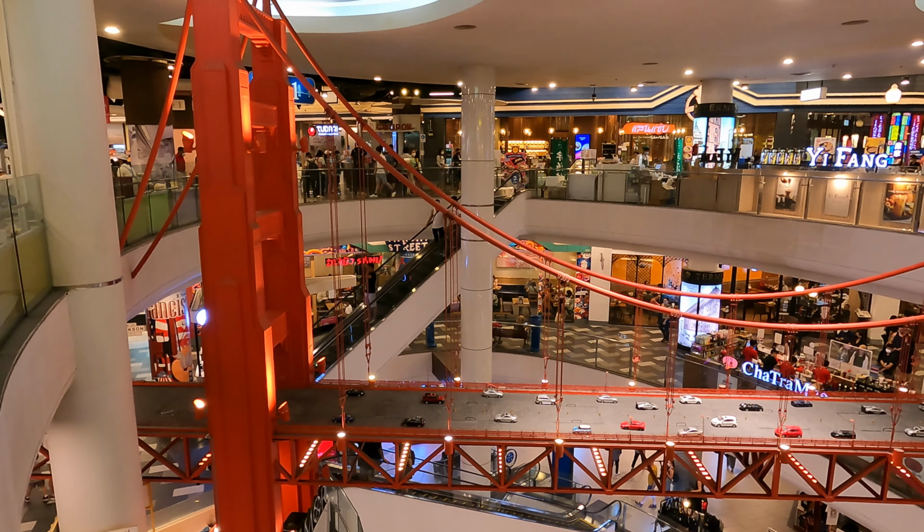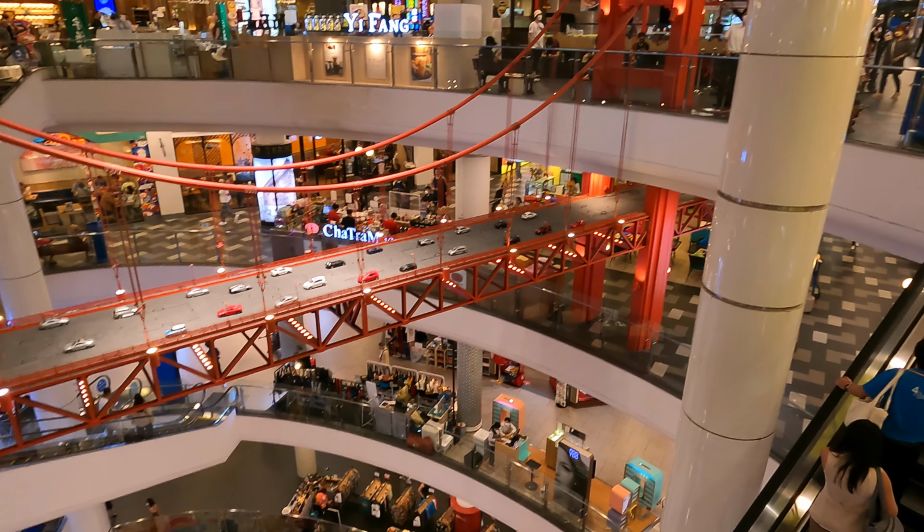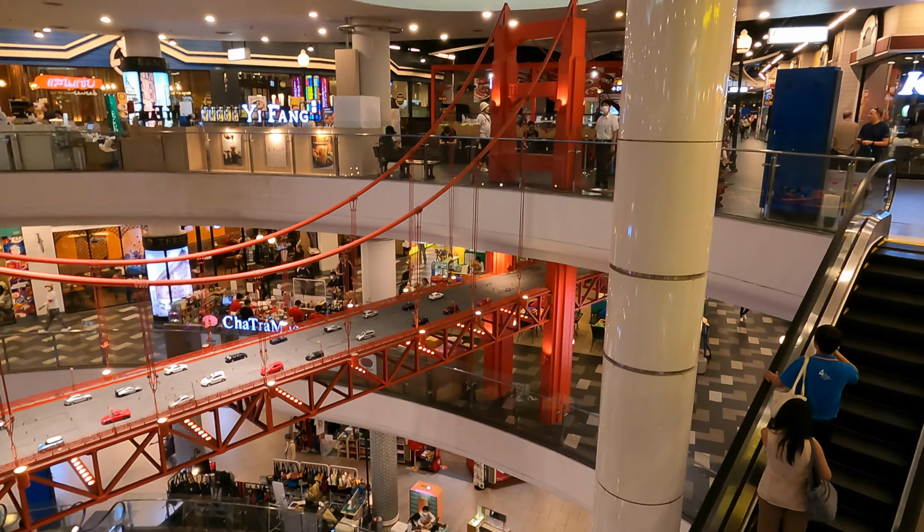The whole floor is actually with the theme of San Francisco, the San Francisco Pier, and each floor has a different theme. And just look at the size of this mall, it's absolutely huge, and you have food options on almost all the floors, restaurants, different food courts, and there's also tons of shopping as well. You can get really nice clothes here too. Definitely a great place to visit if you're in Bangkok.